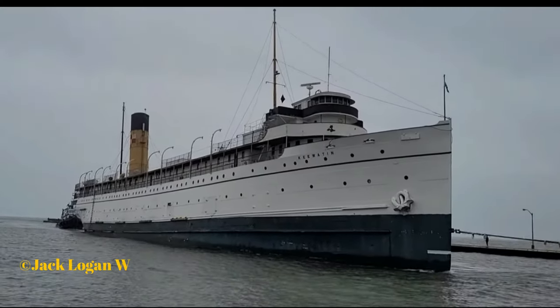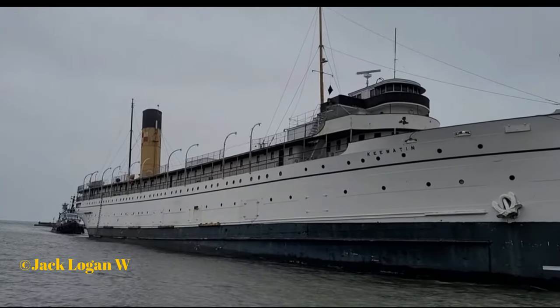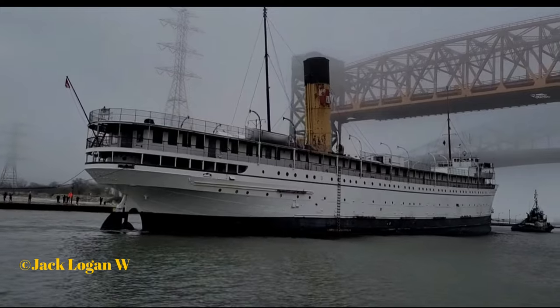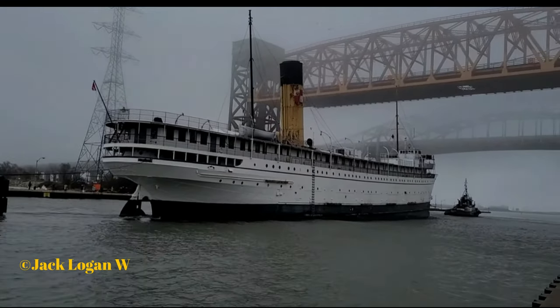And then after that, she was off to Hamilton Harbour, where she is now currently undergoing a retrofit and a little TLC. Well, it's now time once again to meet up with the SS Keewatin.